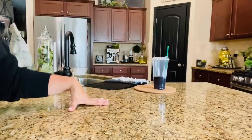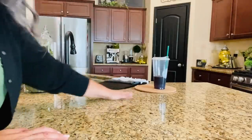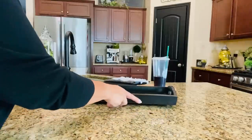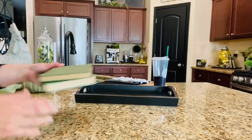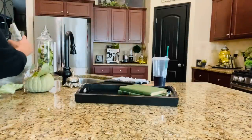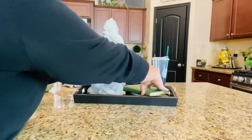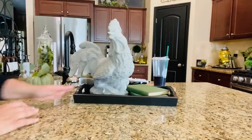Okay, moving on to this area right here by the sink. I always want to put something here because we do keep our drinks here throughout the day. So I'm trying to disguise something else here. What I'm going to start off with is this tray. I'm going to place it right here on a diagonal, and I'm going to bring in a couple of books for a riser. What I need to make sure is that my rooster fits in here with the books. Something like that, maybe. That might work.